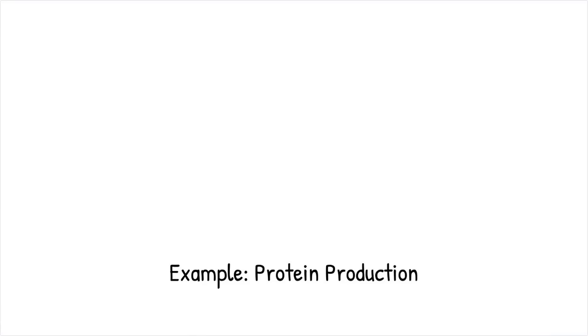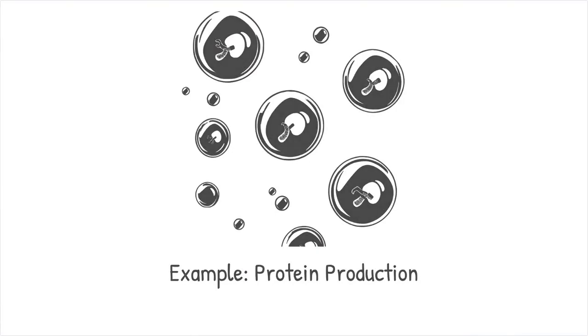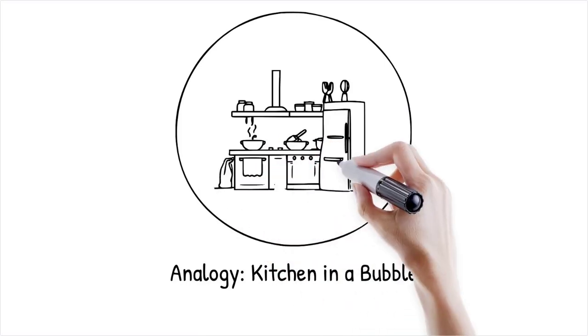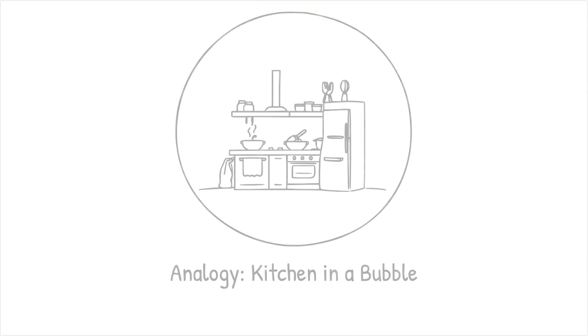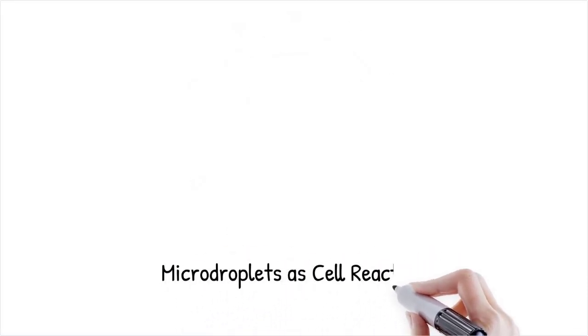Lipid-coated water-in-oil microdroplets have been shown to sustain transcription and translation, producing proteins inside droplet compartments without a living organism. It's like building a miniature kitchen inside a soap bubble where cooking happens independently, even though there's no chef, only the right ingredients and confined space. Cellular mimicry in synthetic biology refers to the recreation of core life functions, such as energy conversion, chemical processing, and selective permeability inside artificial compartments.